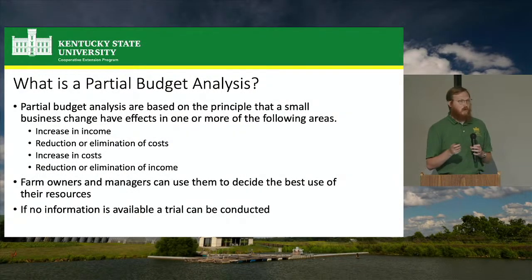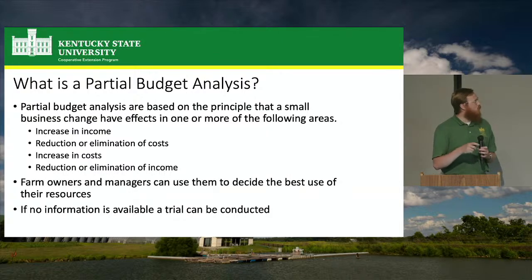It could be aquaculture, it could be agriculture, it could be whatever system you're using. But you're only going to be looking at changing one aspect of it. And in that change, you're going to be looking at what that one change does to increase your income, what it's going to do to reduce your cost, what's it going to do to increase your cost, and what's it going to do to decrease your income. So you can use these resources to be able to make the best decision on what options to choose.